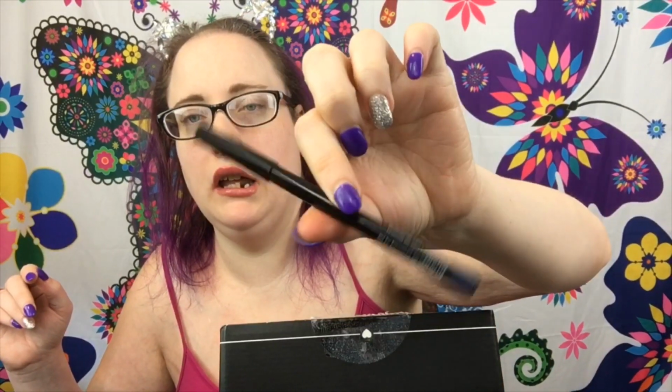And finally, I got the Bodyography Midnight Blue Eye Pencil. And again, this will be going into the giveaway. The only new thing that I got was the Dose of Color Lipstick. So that is it, guys. Woohoo!